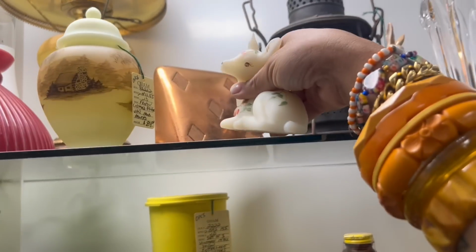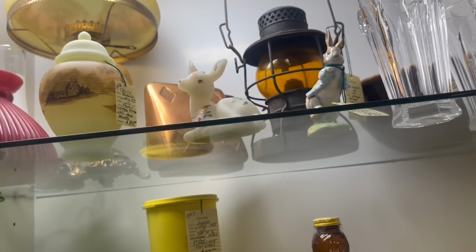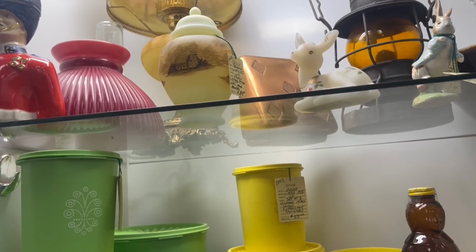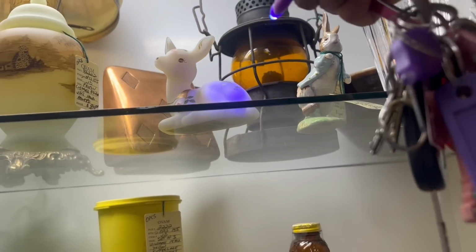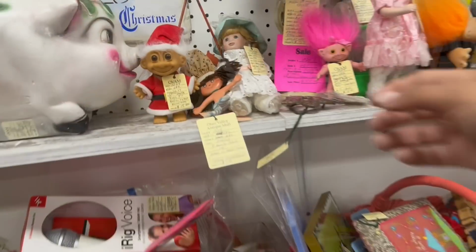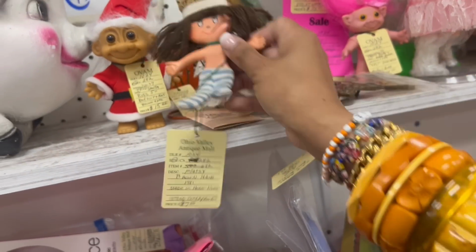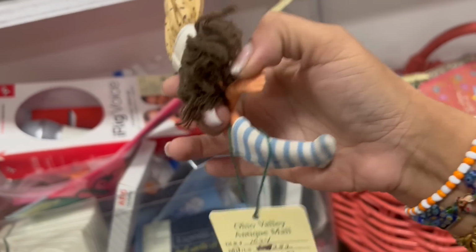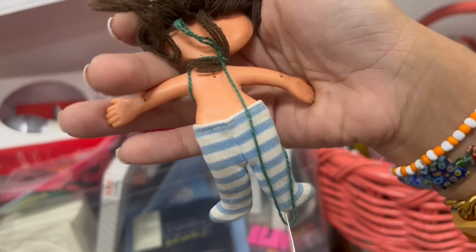I don't think that's a uranium one though. I think that's the custard that looks like it glows but doesn't actually. Let's find out. Yeah, wrong one. That one glows. Is that a Flatsy? It is. Look at you, Flatsy. I freaking love Flatsy dolls. This one's only $7. That's a great deal. I like the ones with the pink hair the best.